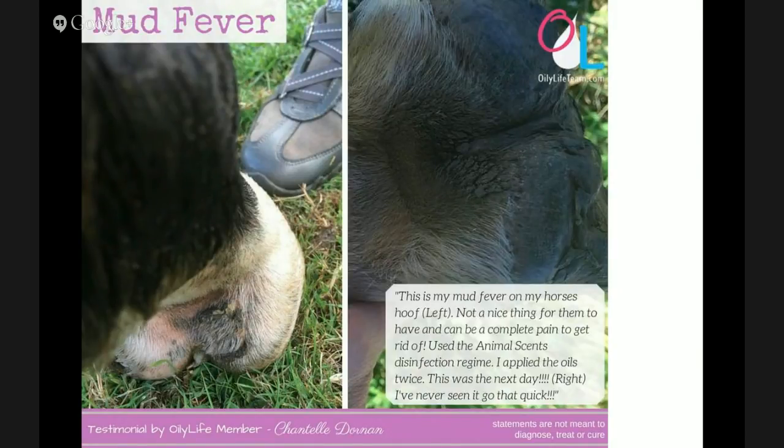So that was just one application. Oh, 2 applications, she said. And the next day, it was perfectly healthy, and the skin had all regenerated. So the oils really are awesome.